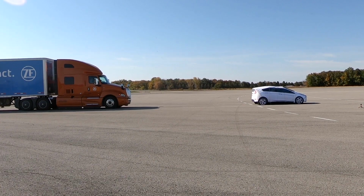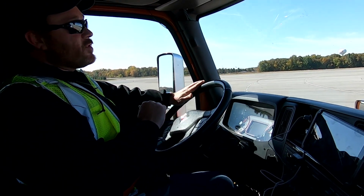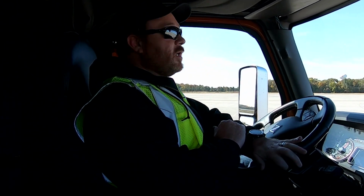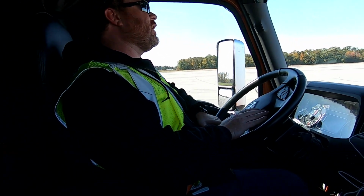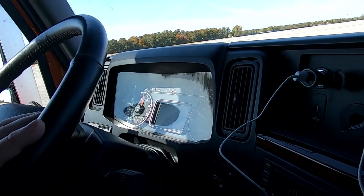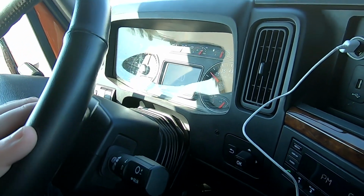So for the next run, we're going to approach the vulnerable road user. If I can throw out the acronym VRU, I think we've introduced that. So we'll approach that. Again, this is going to be at a slower speed because we can't really rely on the radar to track this object, and it's going to be the camera that's making the decisions for that. So we'll do this approach at 20 miles per hour.